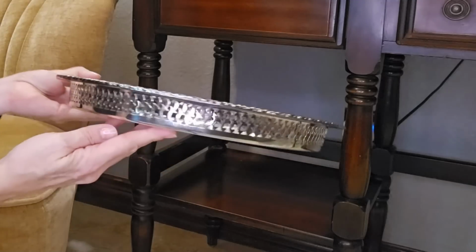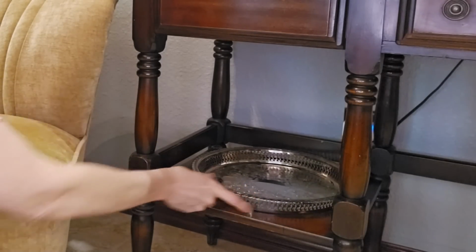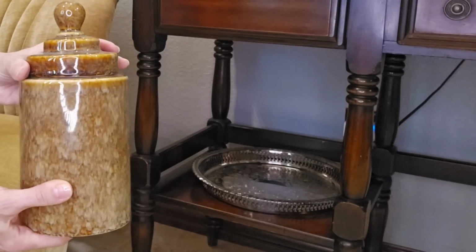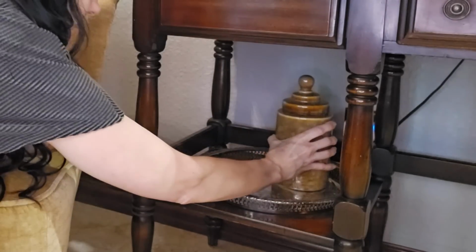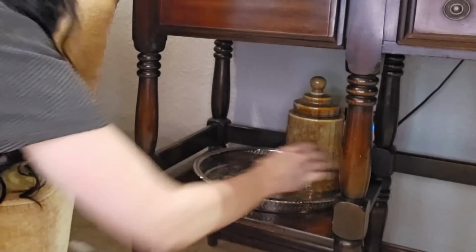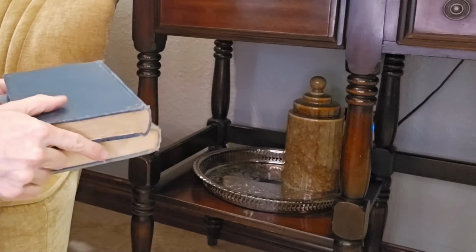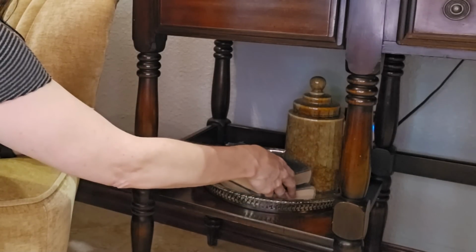Do not be afraid to mix your metals when decorating your home. That's what I'm doing by using this ornate silver tray on this bottom shelf. It is going to anchor this other fall decor. A lot of this was either thrifted or I've had it for many years. And I love to use old and vintage books as risers and just create different layers and levels to my home decor.